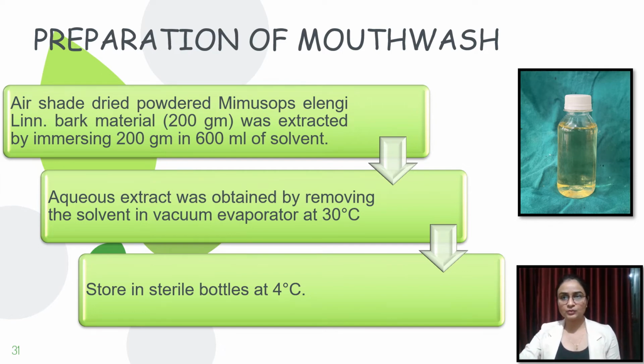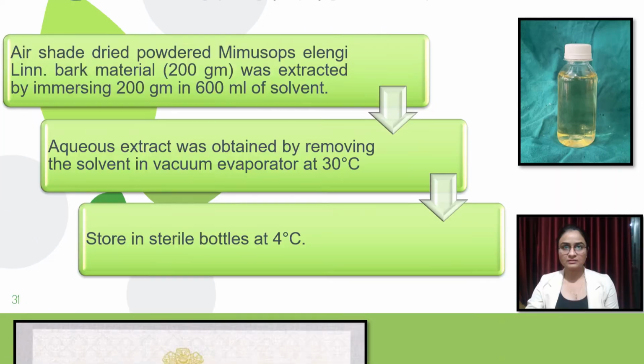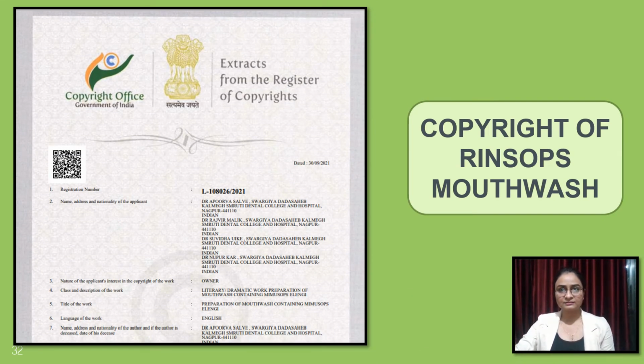So this is the mouthwash which I have formulated. I have named this mouthwash Rinsops mouthwash, and it has been copyrighted in the Copyright Office, Government of India.